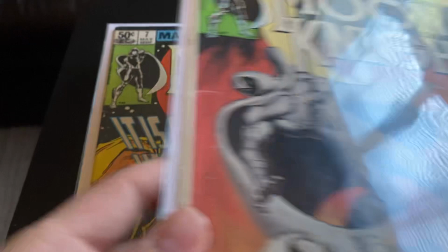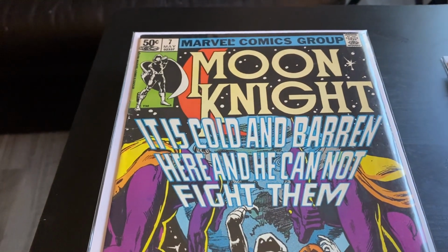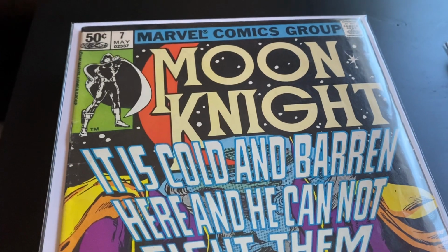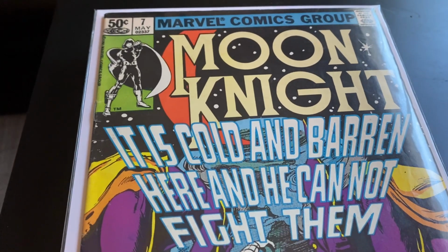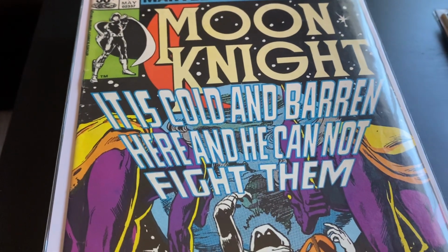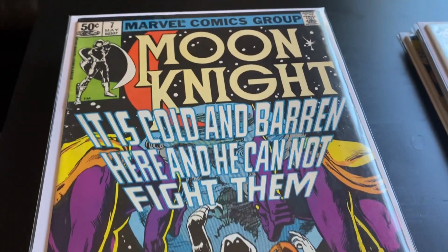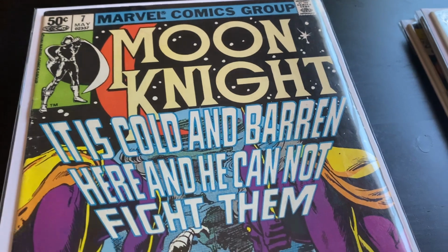Moon Knight is a pretty interesting character, and I'm really looking forward to reading more about him. I don't know that much about the character, but I find him pretty intriguing. And so that's another series that I'm working on right here, Moon Knight. And then I also picked up issue number 7.